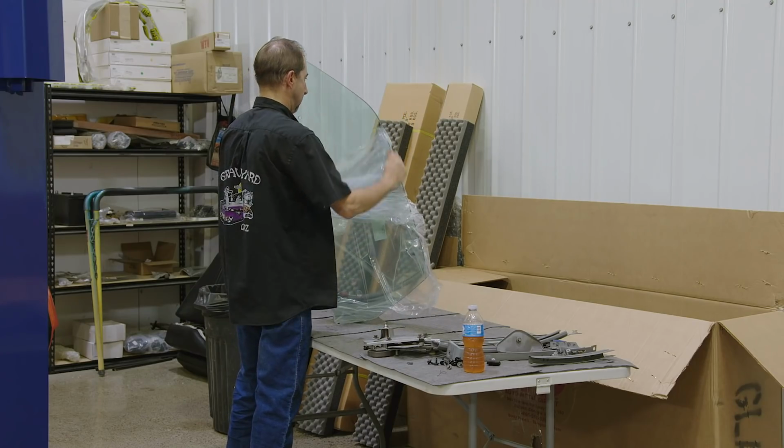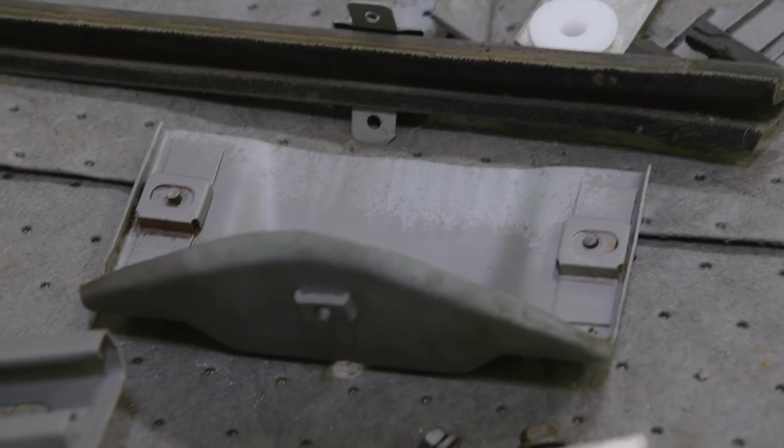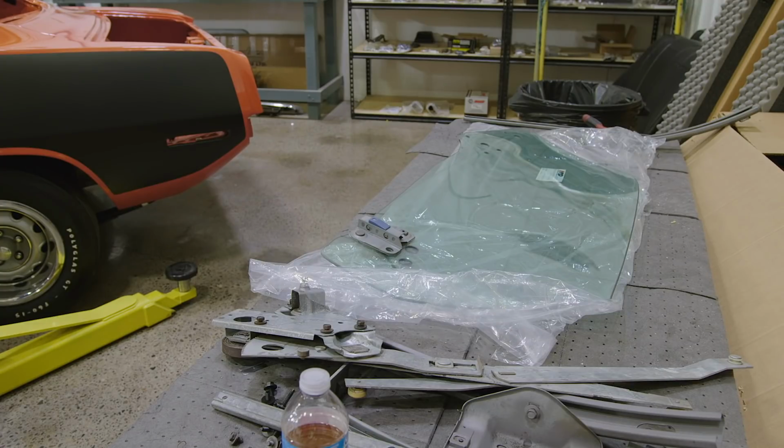Missing some components, as always. With the Phantom Cuda, this car had absolutely nothing. I got some of the parts, I'm missing a bunch of others, so I'm gonna head out to the graveyard and take a look at our parts cars and see what I can dig up.